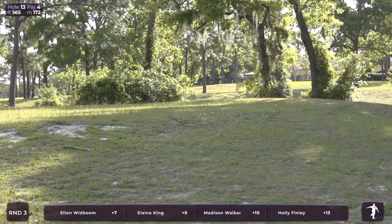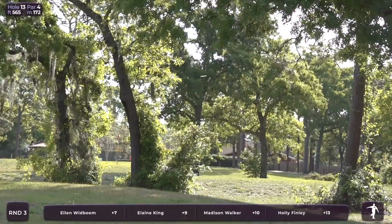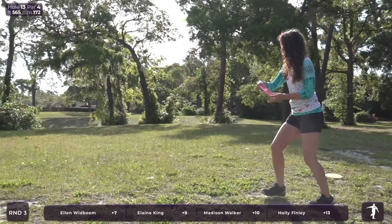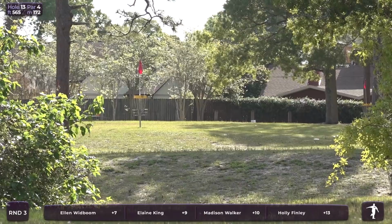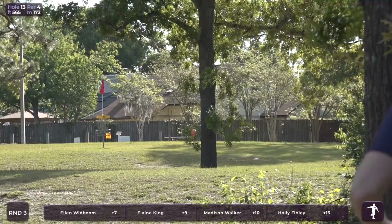I'd say from where we land on our drives, we all feel like it's possible to get up there for a 3. I would agree. There's just a little bit of vines and moss. You can see the Florida moss hanging down. Really pretty, but it will knock your disc down. Giving it a run. Oh! Yeah. Nice. That's a really good tree kick. And what a great flex shot by Elaine. Perfect.